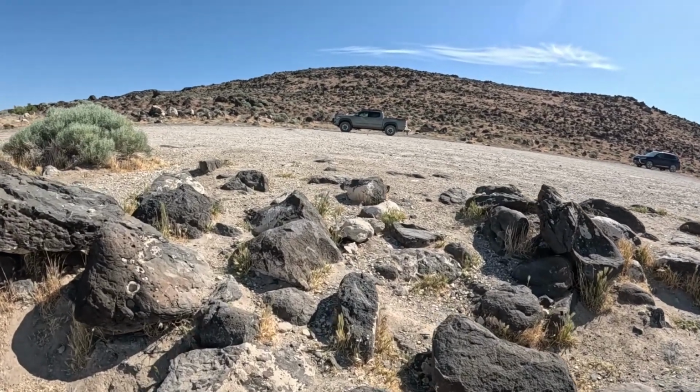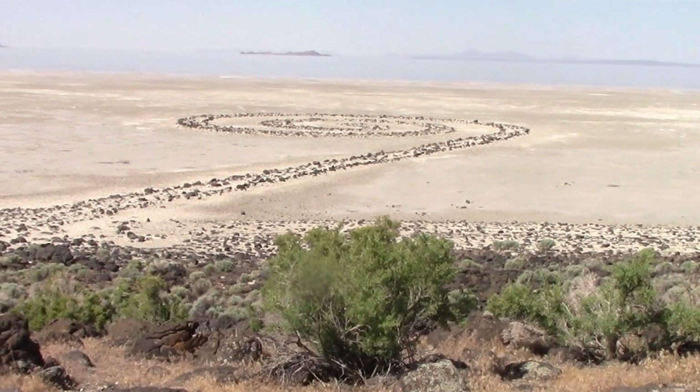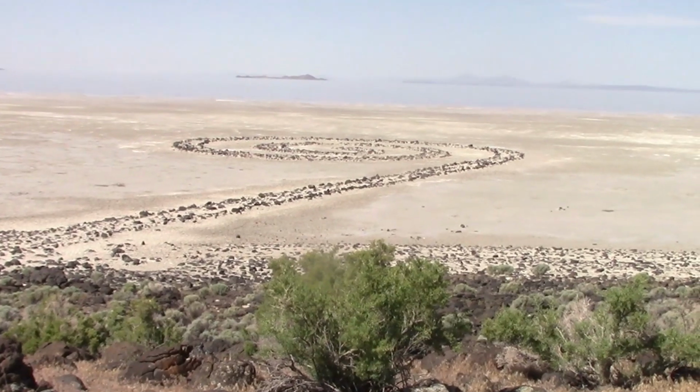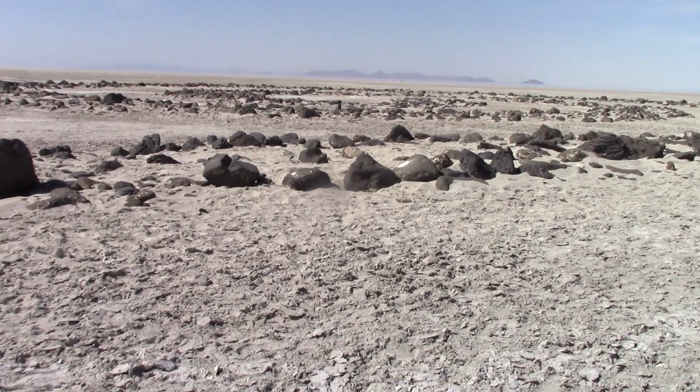Made it back up. I hope that you enjoyed seeing this look at one of the most unique installations of land art found anywhere. Even though the water has receded, I think that it's still an interesting landmark.